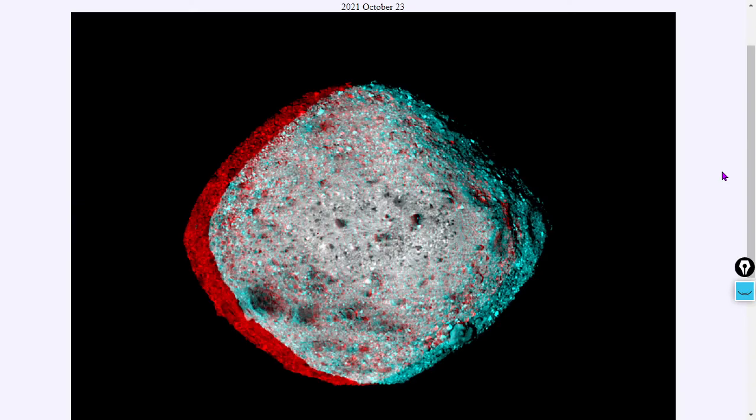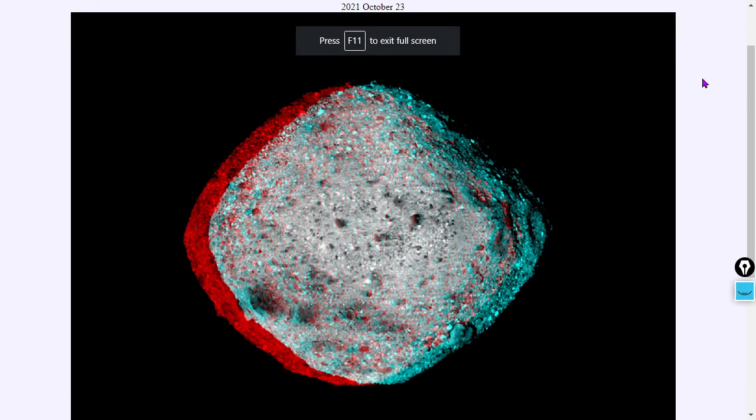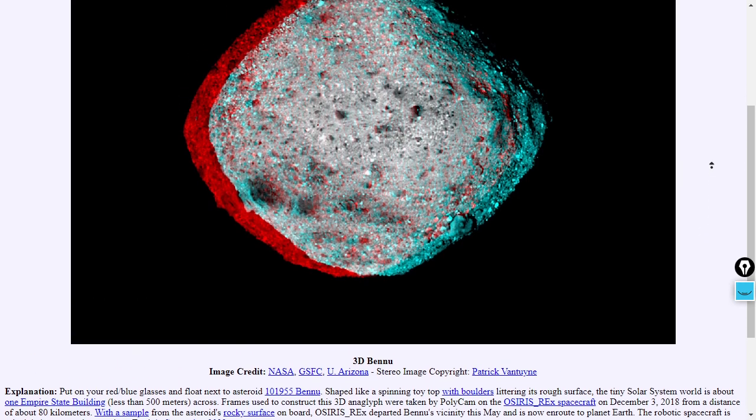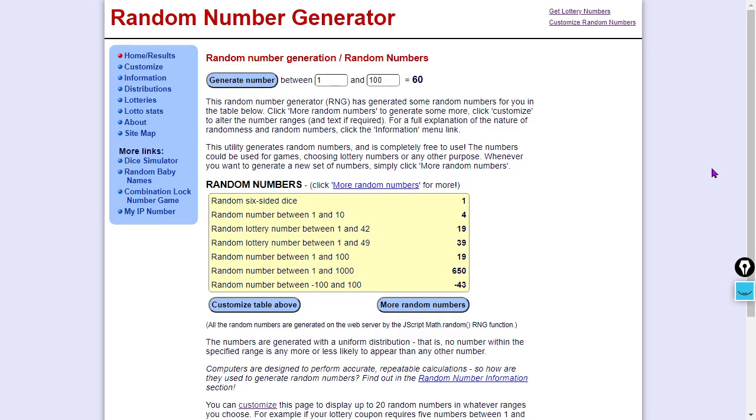And there it is. Put on your red-blue 3D glasses if you've got them. Here's an image of the asteroid Bennu as taken by OSIRIS-REx and translated into 3D imagery. It's the astronomy picture of the day, apod.nasa.gov. If you want to go look at it yourself, apod.nasa.gov. A 3D image of the asteroid Bennu. By the way, there are samples of this asteroid headed back to Earth. They should be here in September of 2023, so about 2 years out on that.